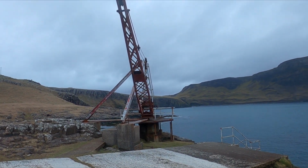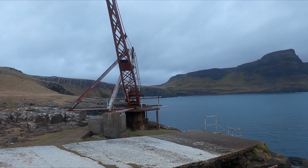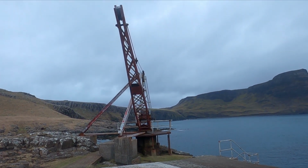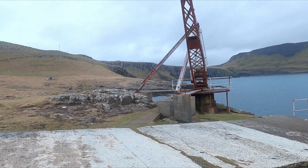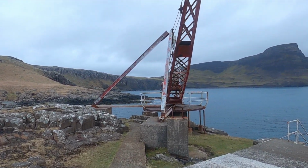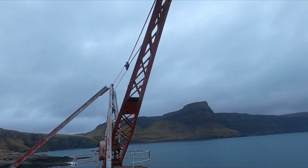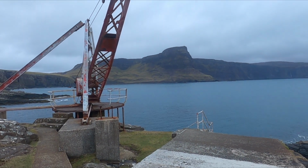We're now coming up to the area of the jetty. Now, I don't know much about the history of this construction, but I would imagine it was built to help bring in supplies and building materials to actually build the lighthouse. But of course, when the lighthouse was up and running, it could have brought in supplies and stores for the running and maintenance of the lighthouse. Now, it hasn't been in use for about 35 years, but it's still in remarkably good condition.